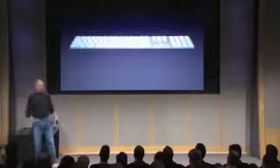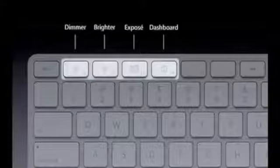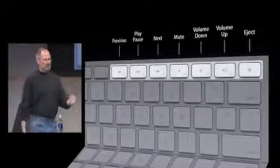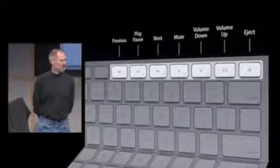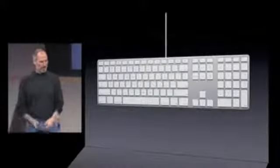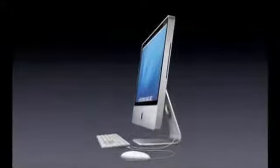And it's also got a full complement of keys, including some special dedicated keys that we've added for screen dimmer or brighter, get you into Expose, get you into Dashboard with just one click on the keyboard, as well as the media transport controls of previous, next, and play, pause, and the volume controls, and eject for the optical drive. So all of that's right on the keyboard now. It's rather nice. So this is the new iMac with the new keyboard and, of course, the mouse.